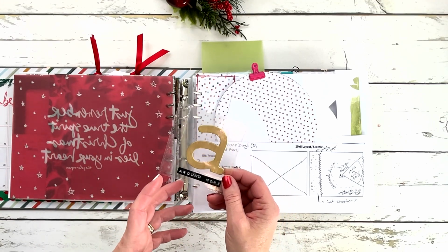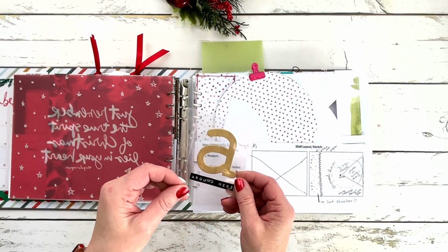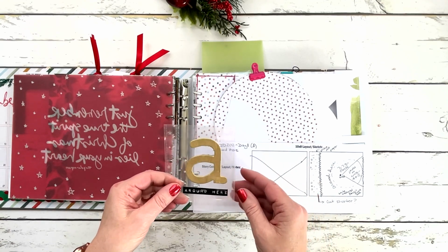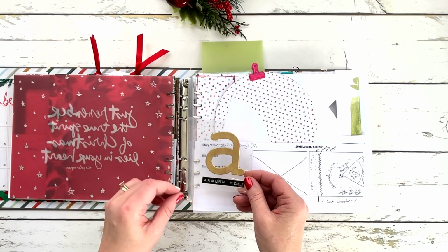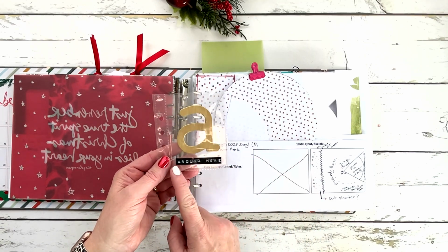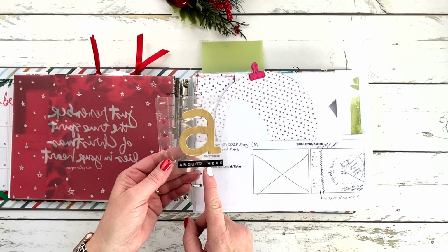And then sometimes I use the leftover page protector parts for mechanisms to push or pull in interactive pieces. So I saved those as well. So it's not a complete loss. And then for the title of the day, I decided I would use my Dymo label maker.